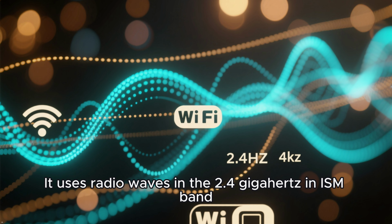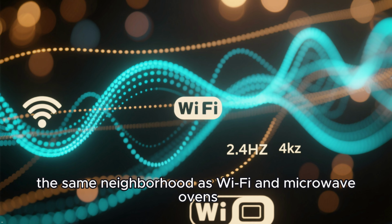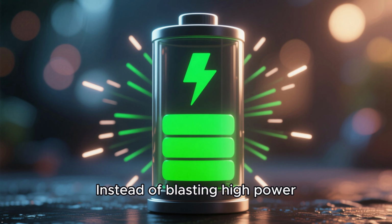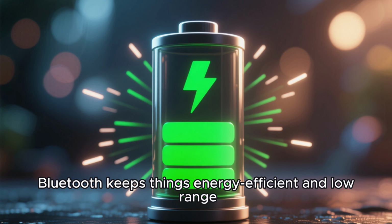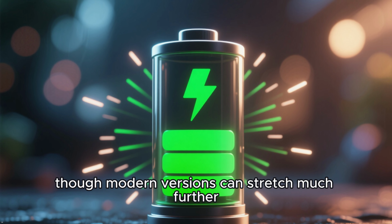It uses radio waves in the 2.4 GHz ISM band, the same neighborhood as Wi-Fi and microwave ovens, but with a different approach. Instead of blasting high power, Bluetooth keeps things energy efficient and low range, usually around 10 meters, though modern versions can stretch much further.